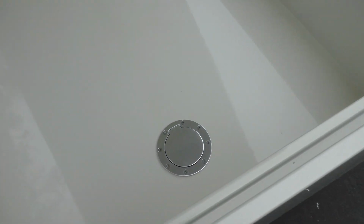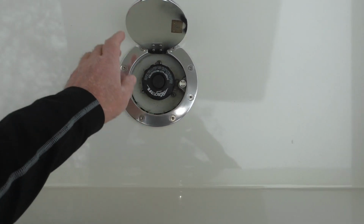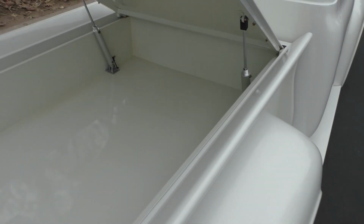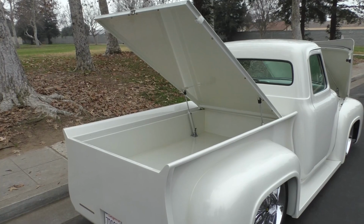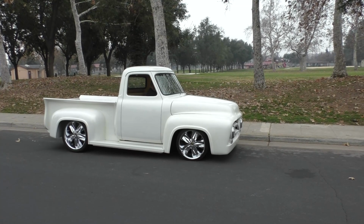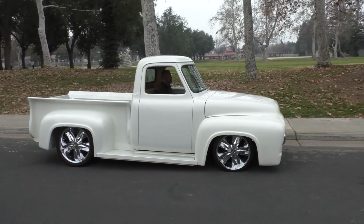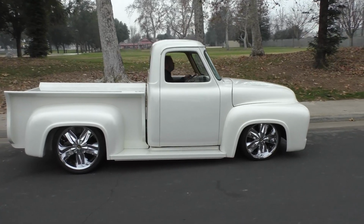Fuel door right here. It's all finished body color, obviously. See that? Fuel fills right here in the bed. I'm going to give you a little clip here of him lowering it. Nice and quiet. Little key lock here. Okay, he's going to take it down, turn around, and bring it back.